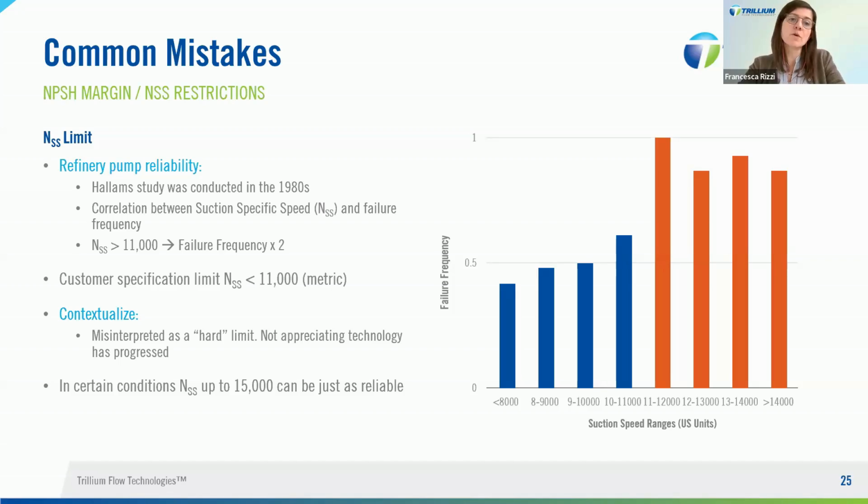That analysis was partially misinterpreted, understanding 11,000 as a limit, a single number, and not considering the actual application, operating conditions, and so on. In addition, since the 1980s, hydraulic design and pump construction have been improved. So now a more graduated approach is possible. It has been observed that for tiny impellers with an S around 500, suction recirculation is not a problem, and acceptable and attainable performances can be obtained with NSS up to 15,000.